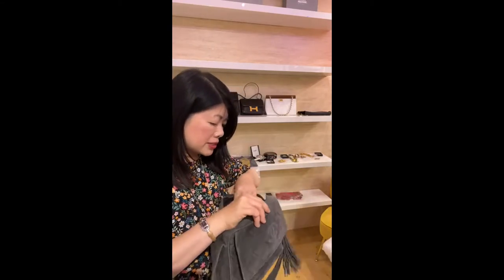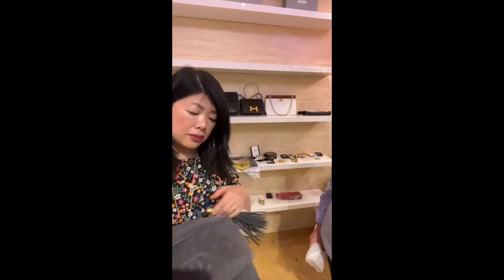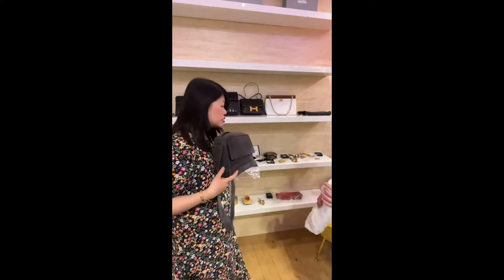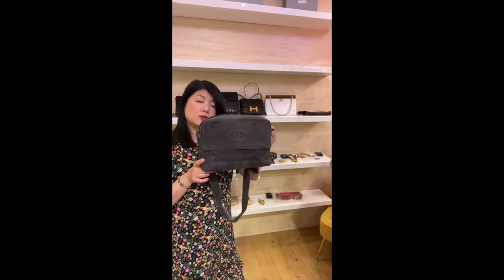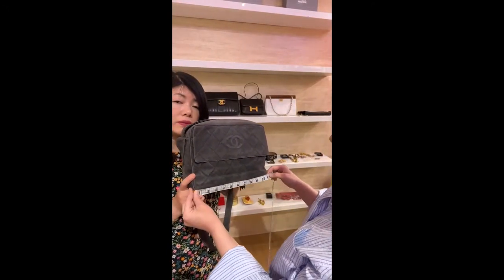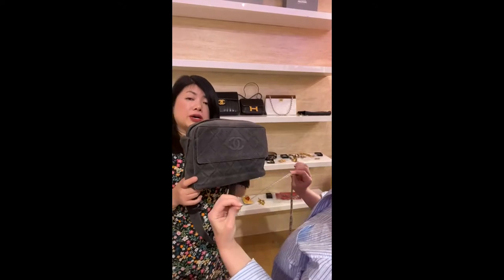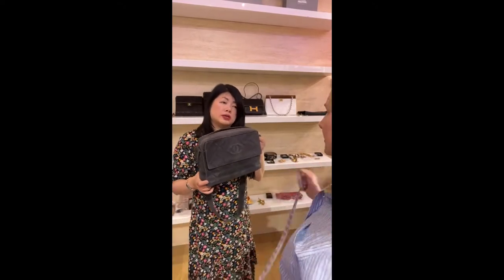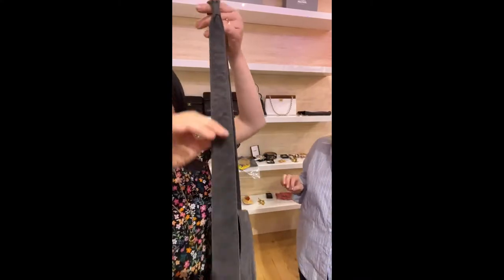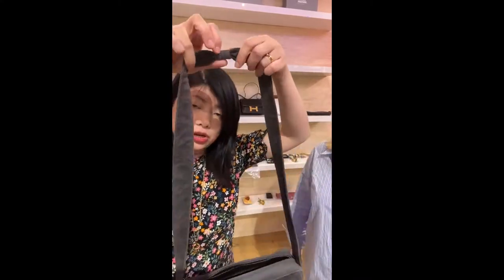And in terms of sizing, it's actually very big. It is a spacious bag. I would say this is a good 12 inches across. Let me measure. Or maybe 10 inches. It's maybe a little bit more than 10. Yeah, it's 11 inches, so 28 centimeters. I love the leather strap detailing and the way it's cinched at the top.